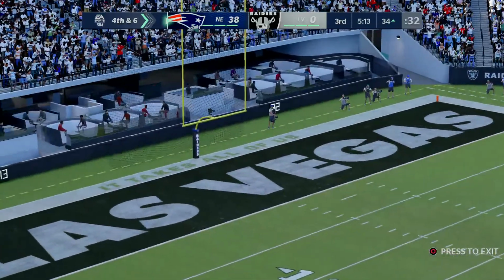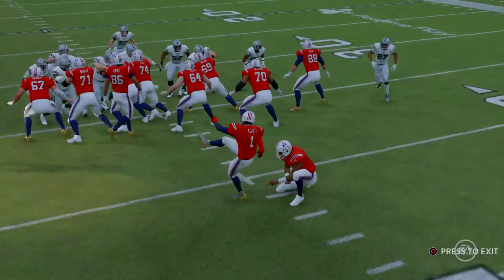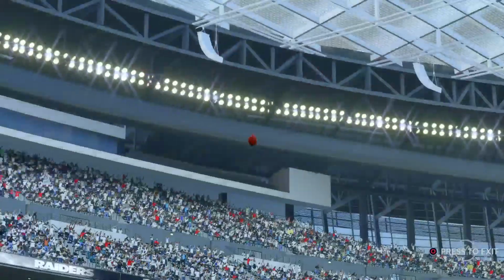The kick by Elliott is good. And that will just add 3 more to a lead that's already out of hand. Raiders, nothing.